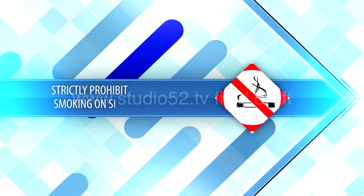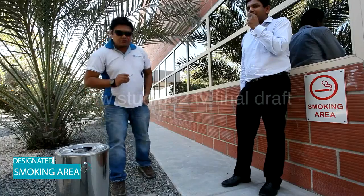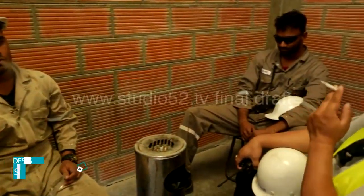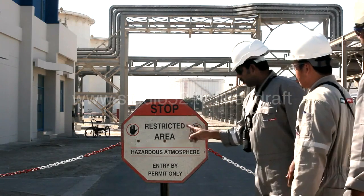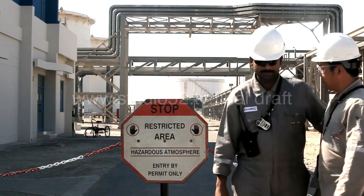We strictly prohibit smoking on site. There are designated areas where you can smoke, which are located at the administration and at terminal areas. When you see this sign, keep out and do not attempt to enter unless you have secured a permit to do so.